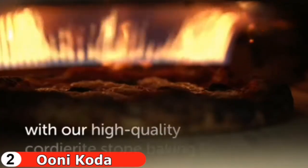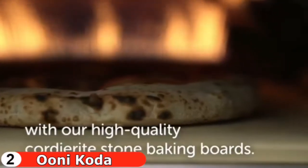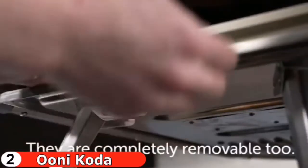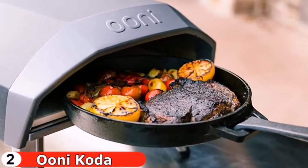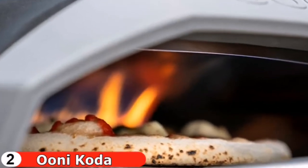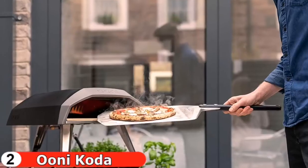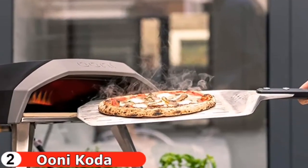For the best pizza crust, this comes with a stone baking board that can handle pizzas up to 13 inches in diameter. This model has a larger brother that can fit pizzas up to 16 inches in diameter and can be converted to run on natural gas if you need more space. Although it isn't completely weatherproof, our tester found it easy to clean and move out of the rain. For details, let's watch more.